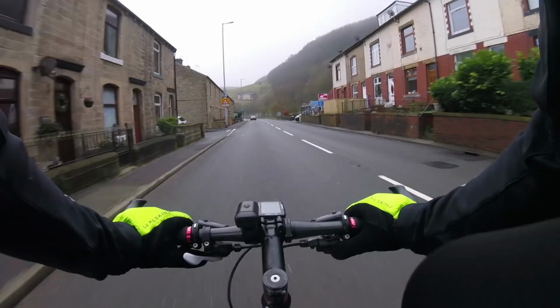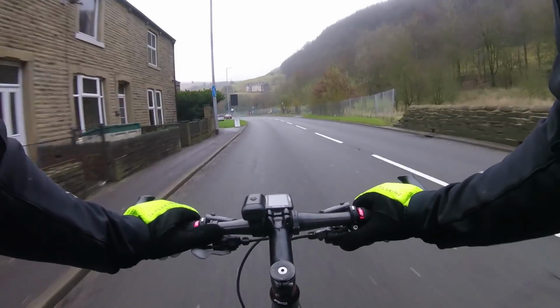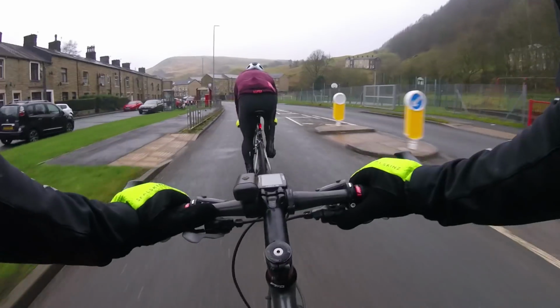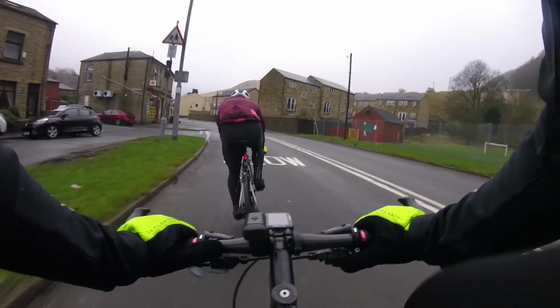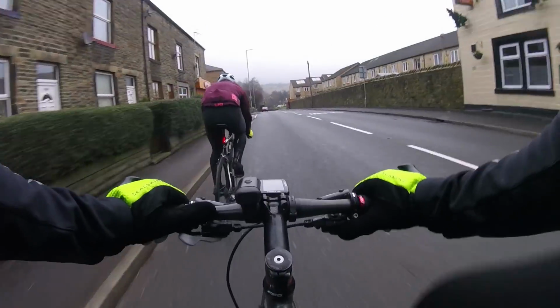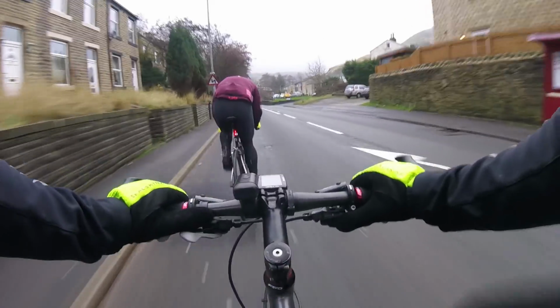Just got to be mindful that there is a playground on the right. And here comes Steve, and he likes to do his turn at the front as well. We all do work well together. This actually turned out to be quite a long leg that Steve did on the front, and to be honest, my legs were feeling it a little bit here because I've been riding quite a lot recently. Every time someone goes to the front, it just keeps the pace ticking along nicely.